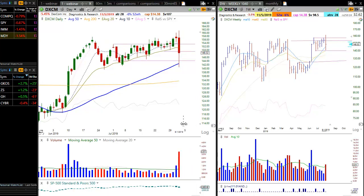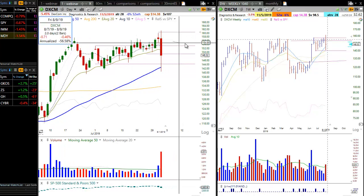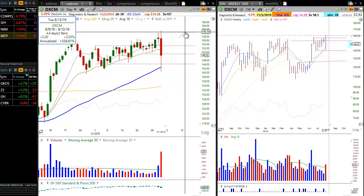We're going to keep an eye on DXCM for the price action maybe to tighten up here over the next few weeks and for a re-breakout attempt down the road.